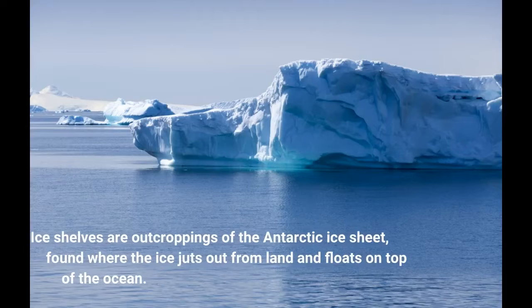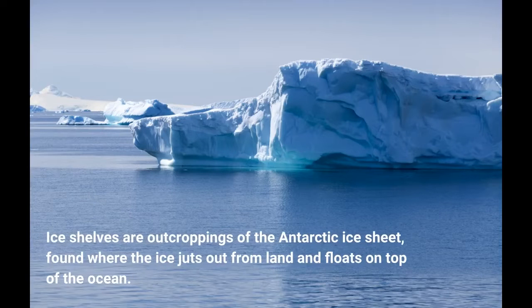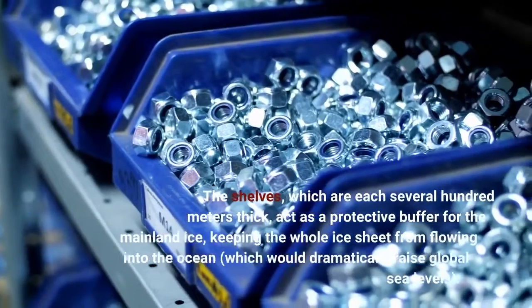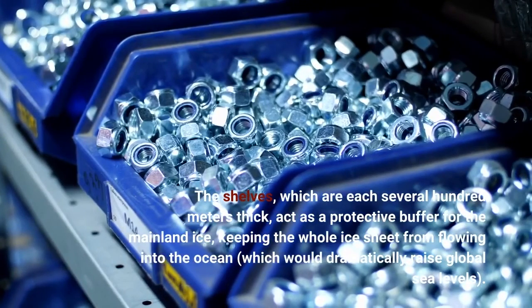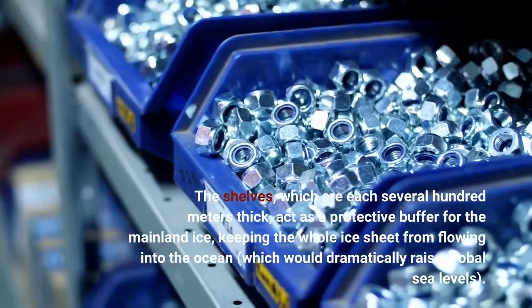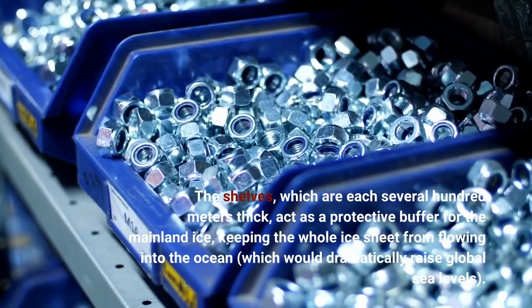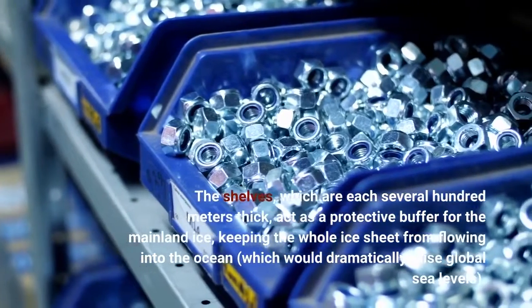Ice shelves are outcroppings of the Antarctic ice sheet, found where the ice juts out from land and floats on top of the ocean. The shelves, which are each several hundred meters thick, act as a protective buffer for the mainland ice, keeping the whole ice sheet from flowing into the ocean, which would dramatically raise global sea levels.